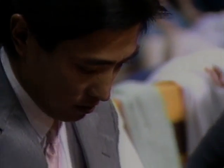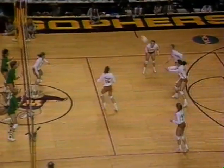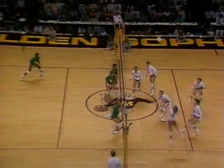And head coach Dave Shoji in his 14th year, and he's checking his lineup and checking it twice because his team is taking it on the chin at the moment.